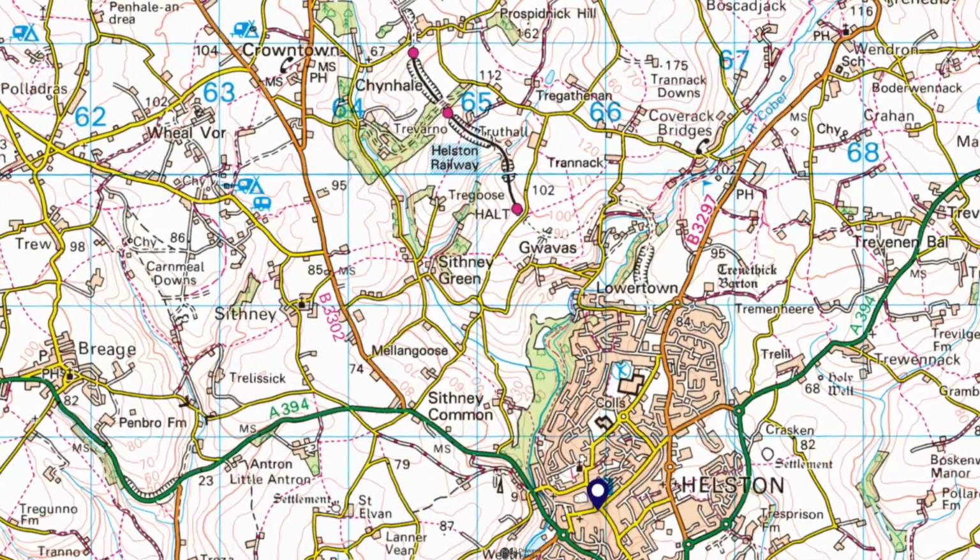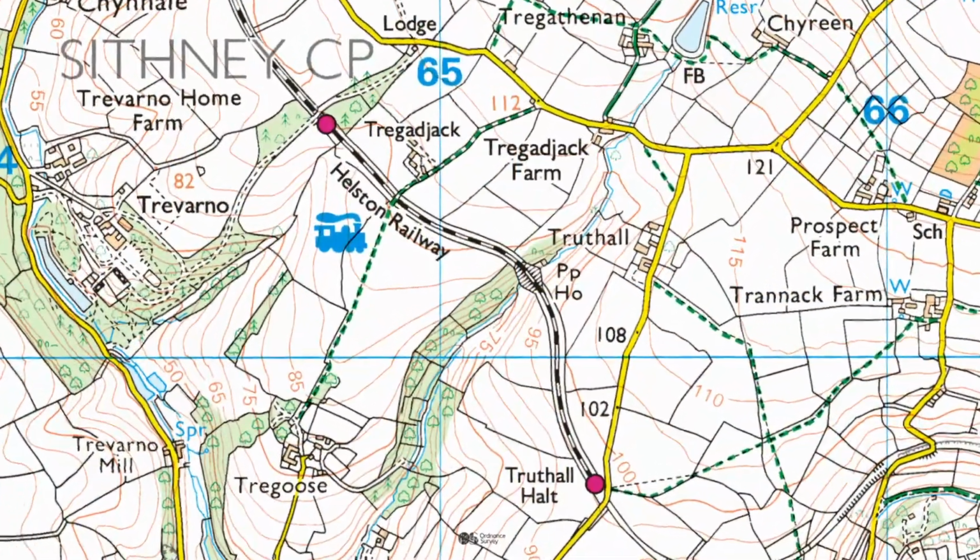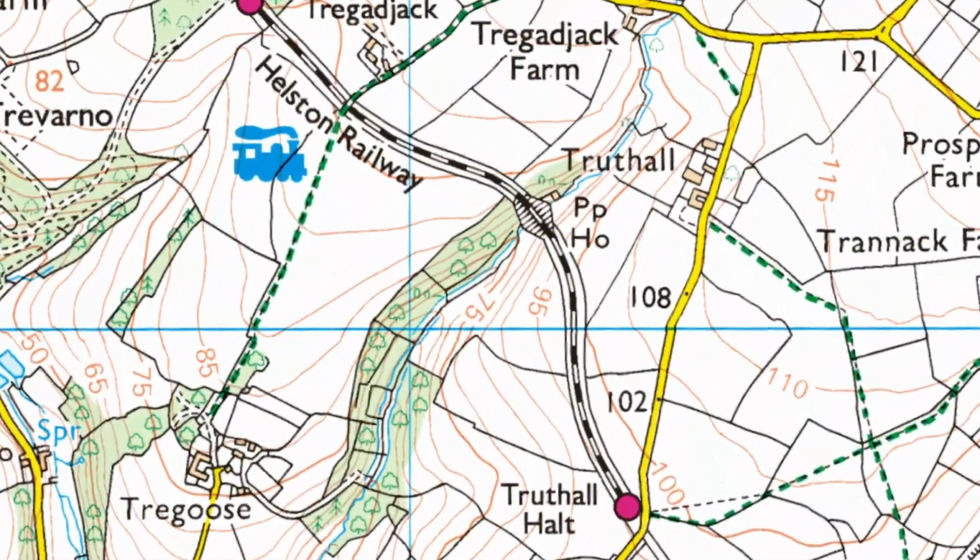So a little bonus for you on this video here. On the Lizard, well, actually I've moved inland. I'm actually on the Helston steam railway. This is the most southerly heritage line in the entire United Kingdom. It runs just outside the town of Helston.